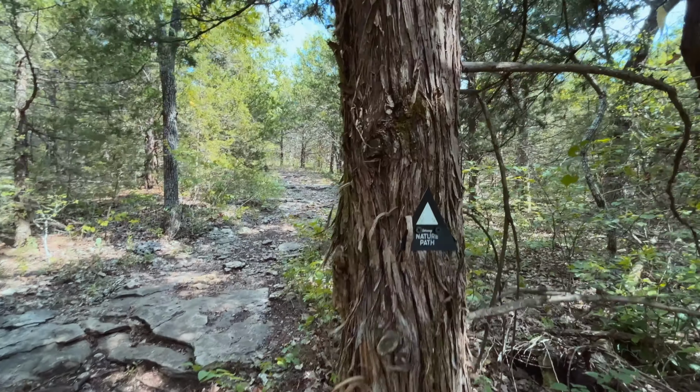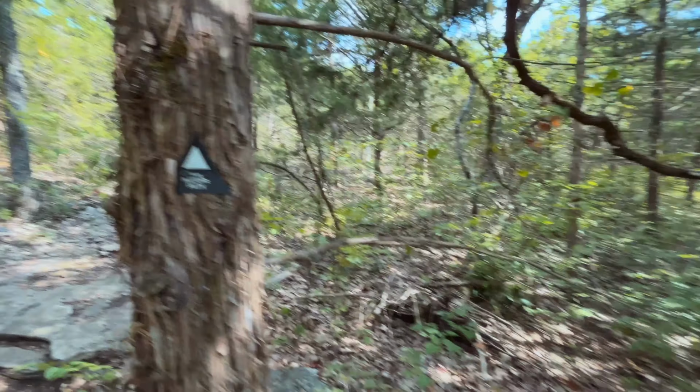Time for plan B. This is just absolutely gnarly for this bike. We're gonna go back out to the road, just kind of cruise, see how far I can go on half a battery and then turn around. Let's head back up the hill.